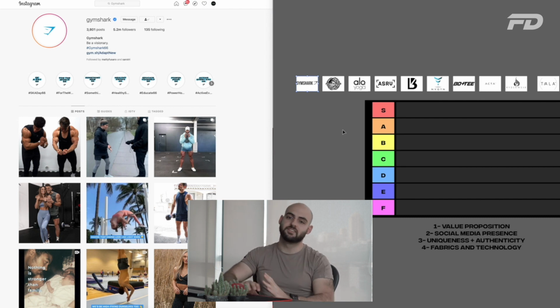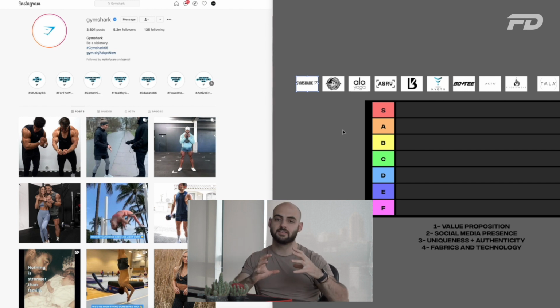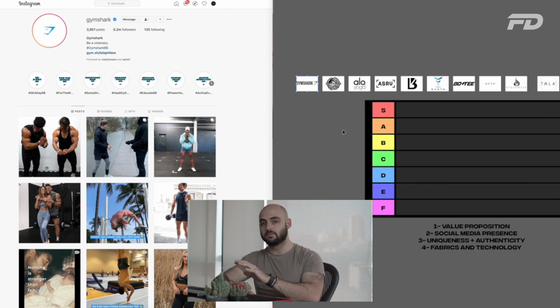Their uniqueness and authenticity. Gymshark has always been a brand that has a cool look and feel, but I think over the last couple of years, it's taken a little bit of a hit as they've become too diluted as a brand. They have too much to offer because they're trying to target too wide of a base. So they've definitely taken a hit.